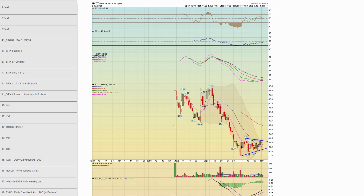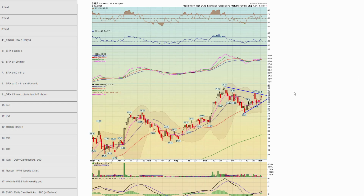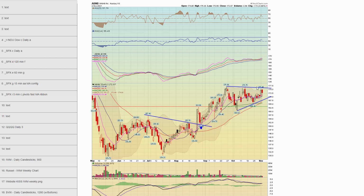Moving on to some other setups, new setups. This isn't a new setup, but I redrew the coil. MXCT, one to watch. We like these coils, as you know. Next. Chart 70, EA, another coil setting up. Break either direction. Next. Chart 71, Airbnb, ascending triangle setup.